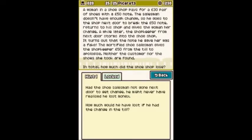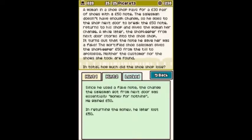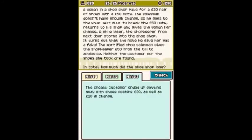Anyone want to take a guess? What if the shoe salesman had not gone next door to get the change? Since he used a fake note, the change the salesman got from next door was essentially money for nothing. He gained 50 pounds. In returning the money, he later lost 50 pounds. The sneaky customer ended up getting away with shoes costing 30 pounds as well as 20 pounds in change. 50 pounds?